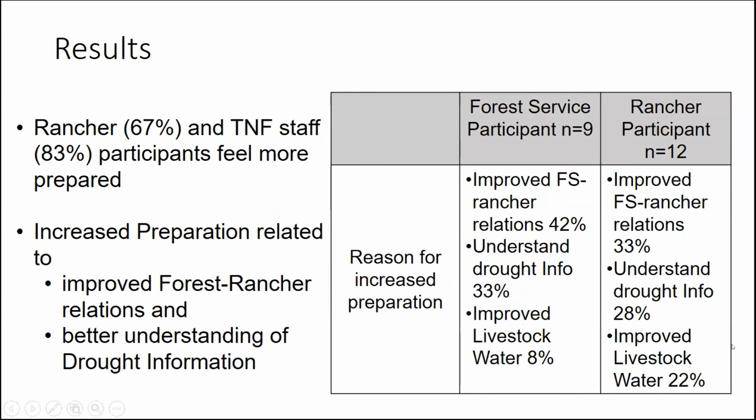One of the things that we really wanted to do was prepare them for future drought, but we also really wanted to help bridge those relationships. Obviously, the ranchers are going to have to work with the Forest Service if they want to graze on their allotment. So we were really trying to help build those relationships and get folks to the table to come to a central understanding. And we were pretty successful in bridging that gap. 60% of ranchers and 83% of the Tonto staff felt that they were more prepared for drought as well.